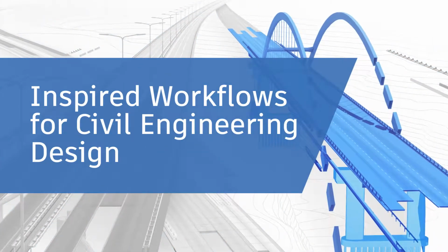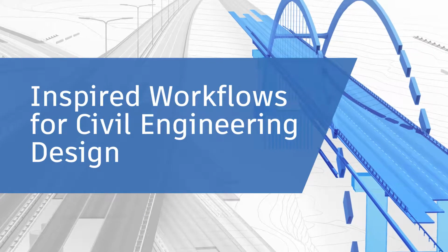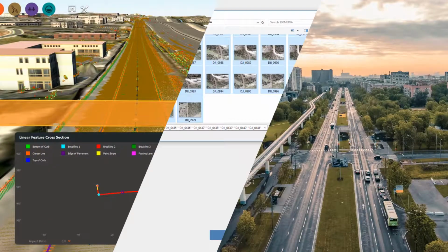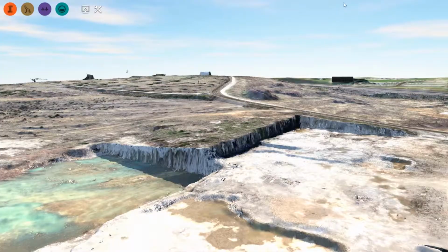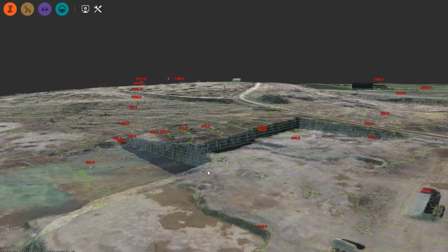Intelligent 3D model-based design software and cloud-connected tools are at the center of BIM workflows. These tools give civil engineering professionals greater insights throughout the infrastructure project lifecycle. With an intelligent model, design alternatives can easily be examined, leading to better decisions.